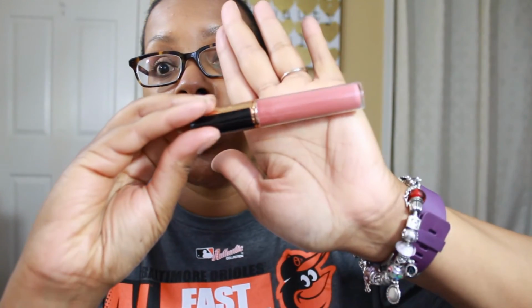And this one is really, really pigmented. I have an Everlasting liquid lipstick from Kat Von D in the color Lolita. I still have from my makeup basket last week, because I never used it, the Tarte lip paint in the color FOMO. And the last thing I have is from the MAC Vibe Tribe collection.